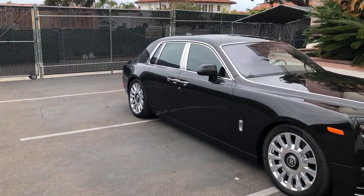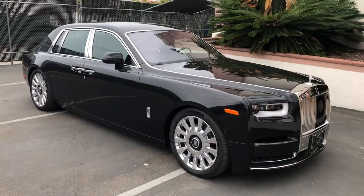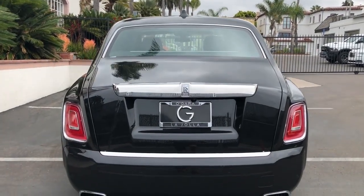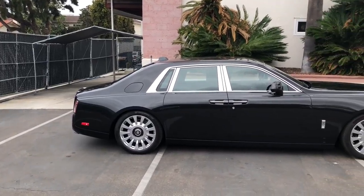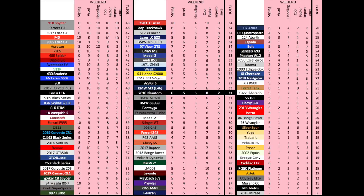Cool factor is high. Every time I see a Phantom on the street, I crane my neck to see who's driving, and I know most other people have a similar reaction. It gets an 8 out of 10. Finally, there's importance, and even though Rolls will make a bunch of these, it's still the brand new flagship model, and it gets a 7 out of 10, bringing the total weekend score to 31 out of 50.